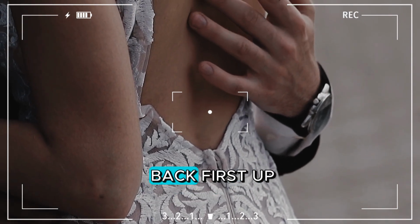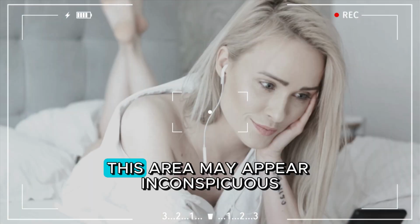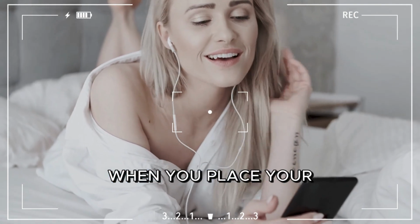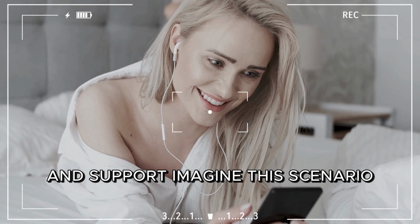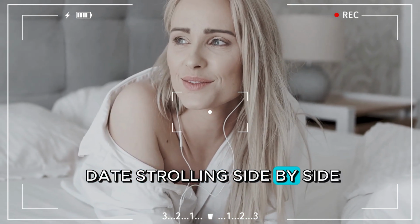The small of her back. First up, the small of her back, gentlemen. This area may appear inconspicuous, but trust me, it holds significant meaning. When you place your hand on the small of a woman's back, you're conveying a powerful message of reassurance and support. Imagine this scenario. You're out on a date, strolling side by side.